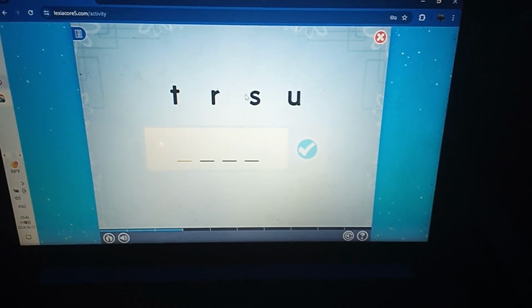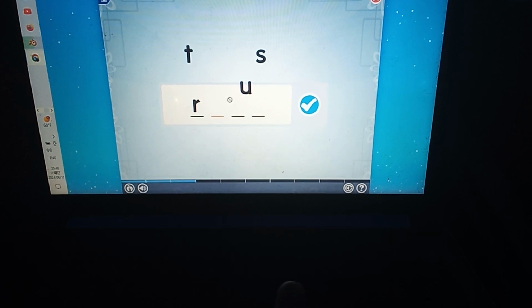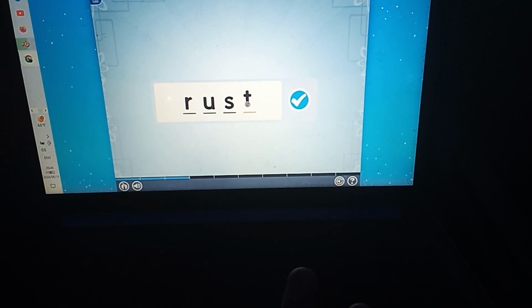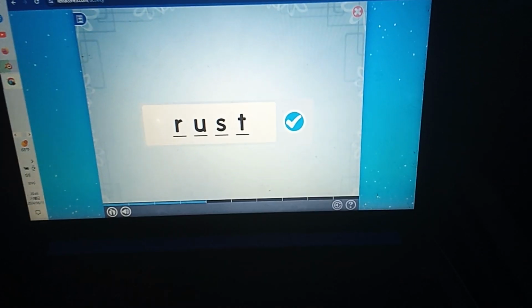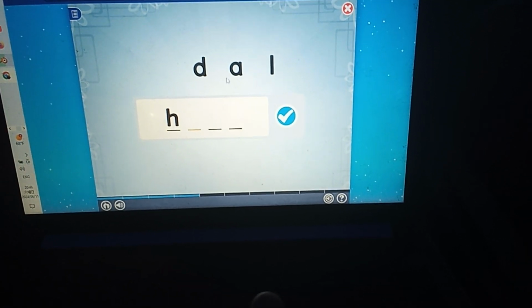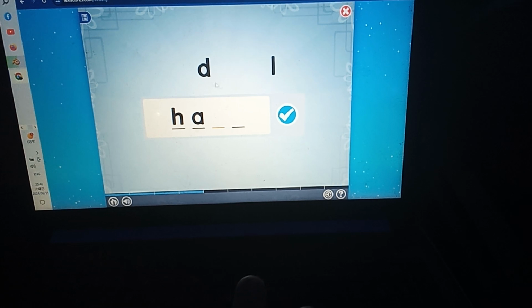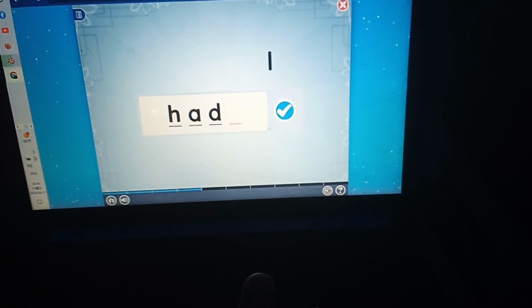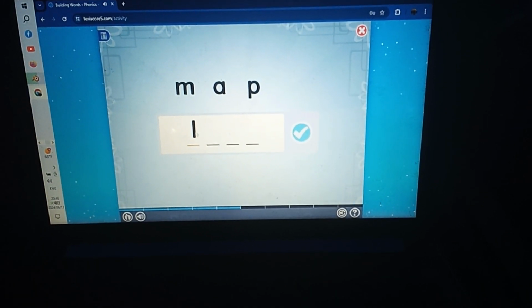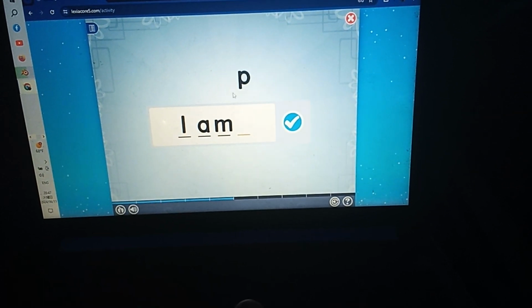Rust. R. U. S. T. Had. I'm so close. H. A. D. There we go. Lamp. L. A. M. P.